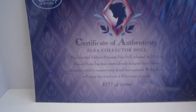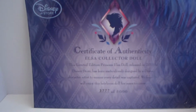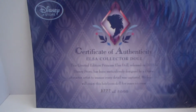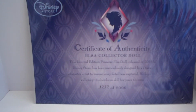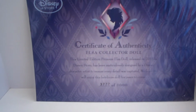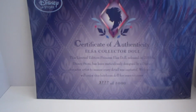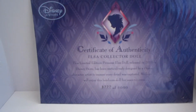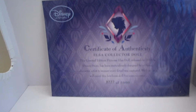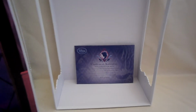Beautifully done. It just says this limited edition Princess Elsa doll, released in 2015 by Disney Store, has been meticulously designed by a Disney character artist to ensure every detail was captured. We hope you will enjoy this heirloom doll for years to come. 3,777 of 5,000. So obviously she's a princess when she wore this outfit. Not Queen Elsa. All right.